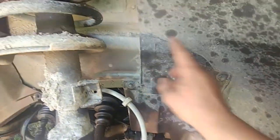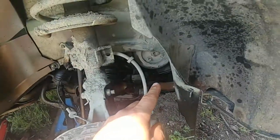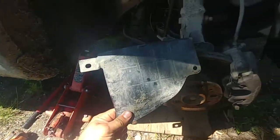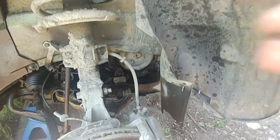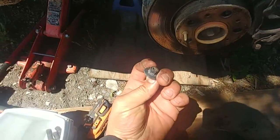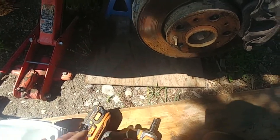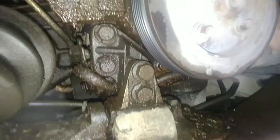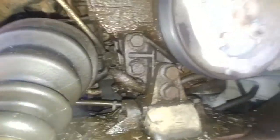Let's take this small shield off. Plastic cover removed, and no, metal cover removed, and I pull the plastic liner out, using a 10mm socket to remove those plastic nuts. Let's see what we have here. I can have a better look. And yeah, I don't see anything from this side.